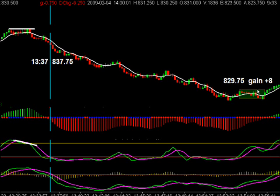Again, like I said, I don't have the pivot high and low indicator that I like on Sierra, but you can see it's very easy to see where that point would be. So it's easy for me to see where that is, so I have no problem taking that.